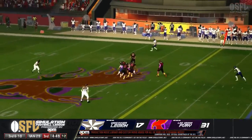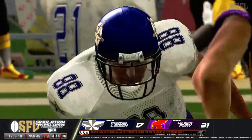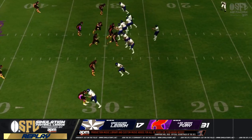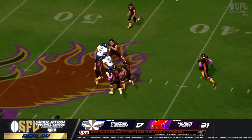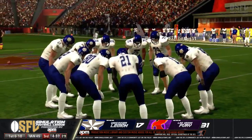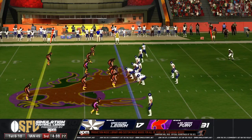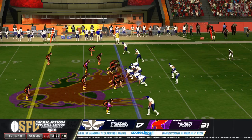3-step drop, pass across the middle, and that is complete. Nice short post route, and that was good over to number 88, Kyle Cobb. He is the 4th wide receiver on the depth chart, but playing like a first wide receiver here, catching the ball in traffic, taking a good shot, but holding on to it. And that's going to bring up a first down here for the Legion. Cobb got off his defender and found a little bit of space, and Vidic was able to put the pass right where Cobb could pick it up right in the middle of the field.